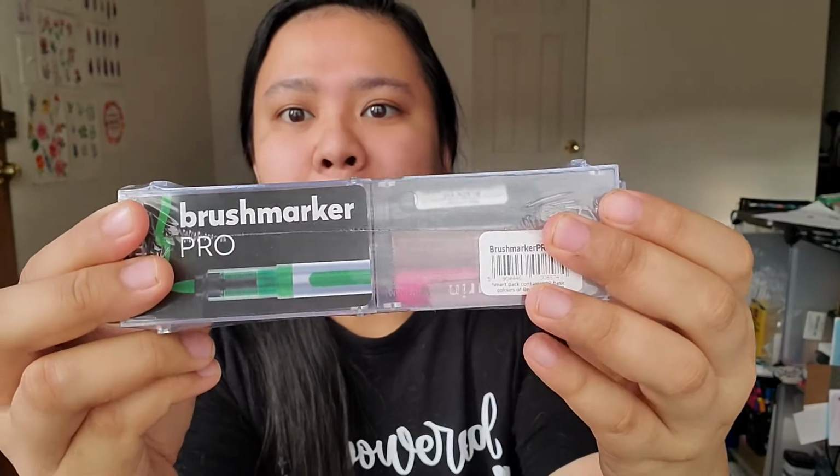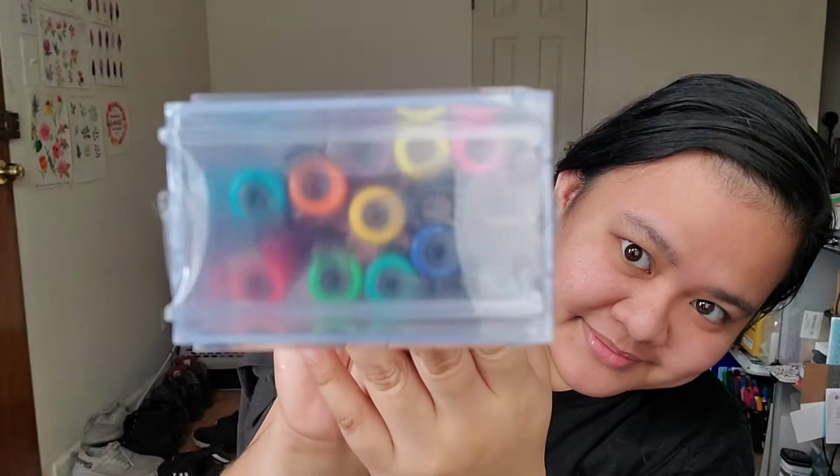You don't have to get the set of 96 or 108, but if you want to treat the person, by all means you can do so. But if the person's just starting out, maybe you want to consider just getting a brush set of 10. From Tombow, my favorite would be the Galaxy set, and I believe Carrot Markers also has a basic set of 12 pens. I also did a video of how I used the Tombow Galaxy set to make some watercolor type of background, so you can check that out over here.